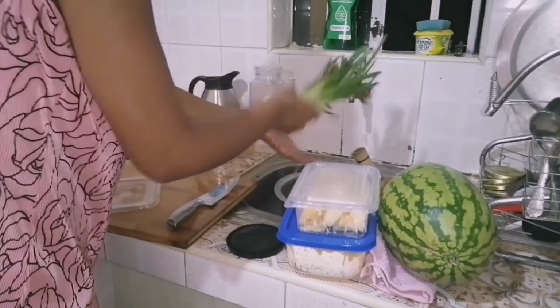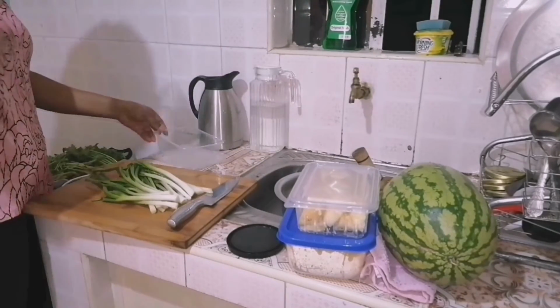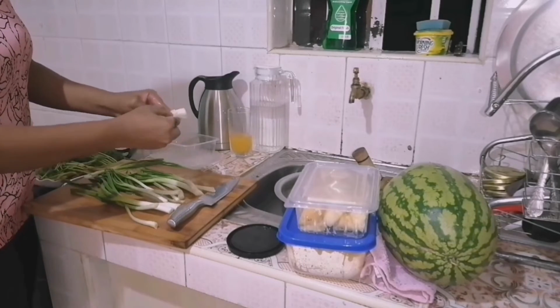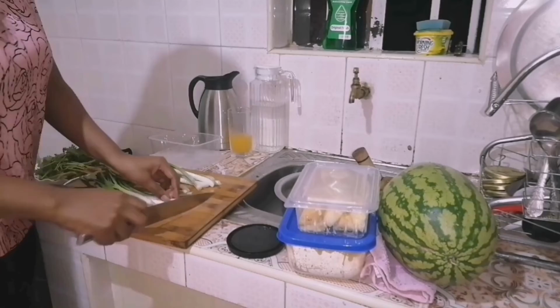Look how beautiful they are looking right now. Wow, they are so appealing and eye-catching. So this is the process that I was telling you about.